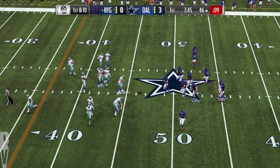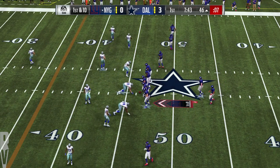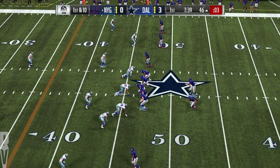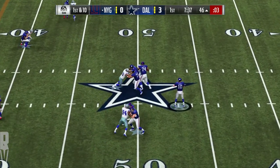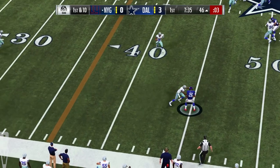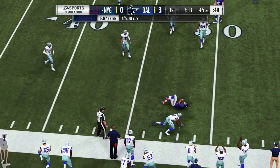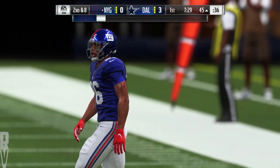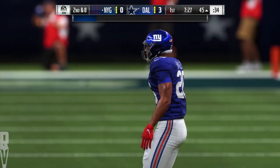So from Cowboy territory now, here's 1st and 10 at the 46. Manning to throw once more. He dumps it off to Barkley, and he'll be brought down at the 45-yard line. He'll get a couple yards on that one, and it'll be a 2nd down.